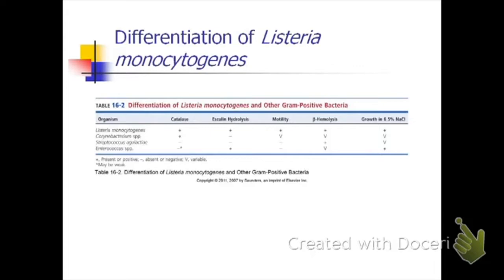Well, of course, you could look at the catalase test. For the catalase test, only Listeria and Corynebacterium would be positive. Strep agalactiae and Enterococci would be negative, of course. For esculin hydrolysis, Listeria would be positive. Enterococcus would be positive. So that way, you are now able to differentiate it from Corynebacterium and from Strep agalactiae. And for motility, the one that is truly positive is Listeria, though Corynebacterium would have varying results for this. And for beta hemolysis, both Listeria and Strep agalactiae would be positive.